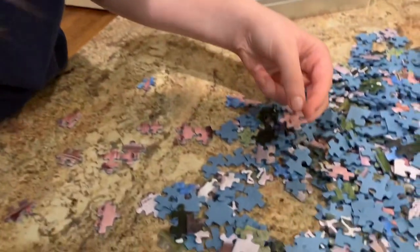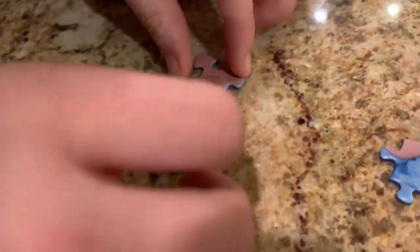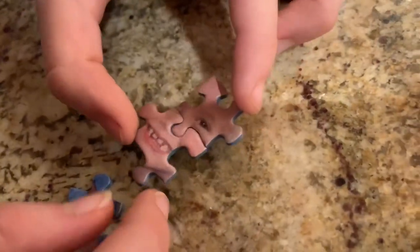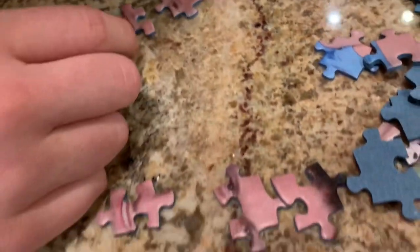So, oh, I think this is Caleb's. Yeah, this is Caleb's. We got here. Oh, we have the Caleb's. Wait a second. Oh, yeah, it's Caleb's mouth. Actually, I don't think that fits. No. Wait, no. That does not fit. It doesn't. That's gross. Well, this is the neatest puzzle.